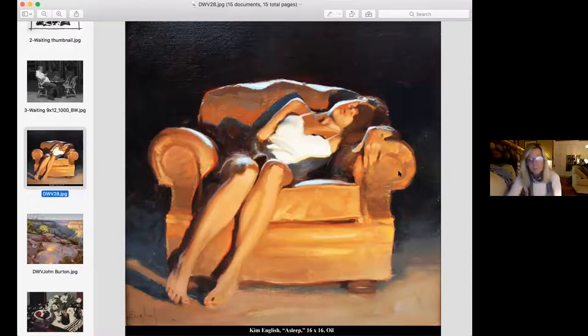There is no edge. Right here is a lost edge. The side of her face into the chair, that's a lost edge. This side of her hand into the chair, that's a lost edge. Our brain will fill it in, but there's no edge painted there. They're exactly the same value, right? The edge of her elbow into the shadow on the chair, that's a lost edge. When you squint down, there is no edge. And so lost and found edges are how you create a cohesive design on the whole canvas.